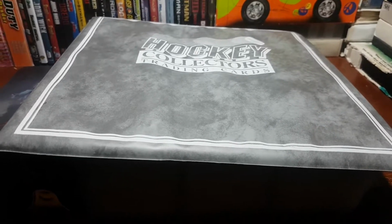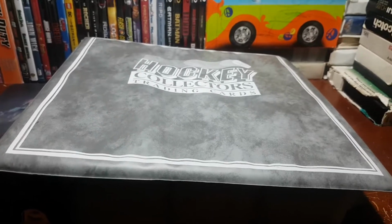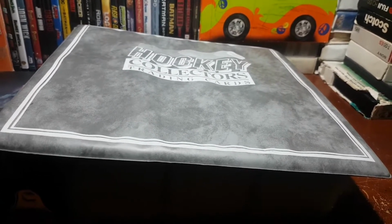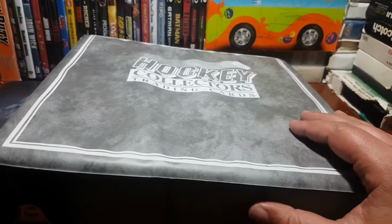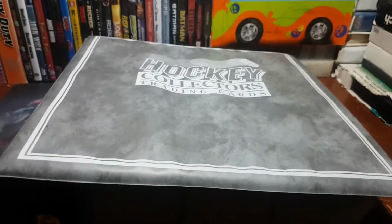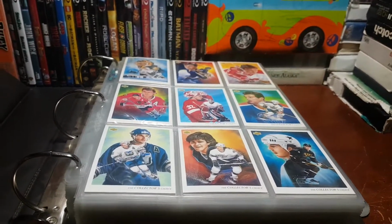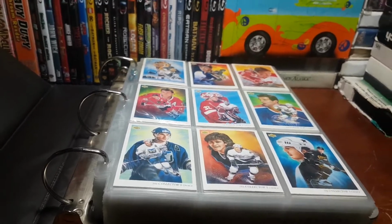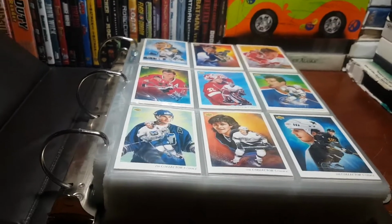So, folks, to make up for there being no video last week, I decided instead of busting open a blaster box or ripping into some random packs, today we're going to take a look at a hockey card set. Now, what set are we taking a look at today? Well, it's none other than the 92-93 Upper Deck set. Now, before we take a deep dive into this binder, there's a couple things I wanted to mention.